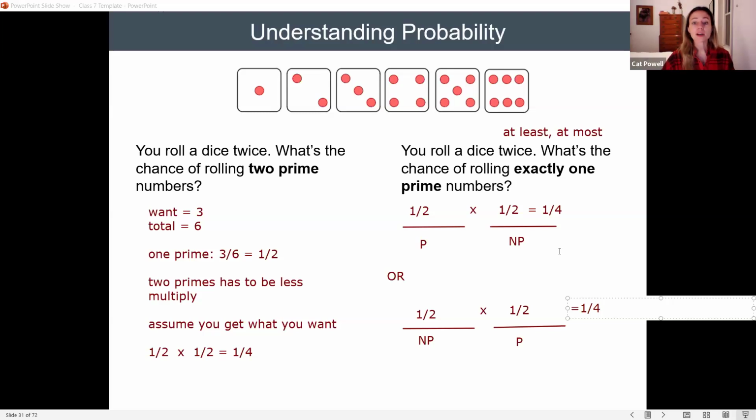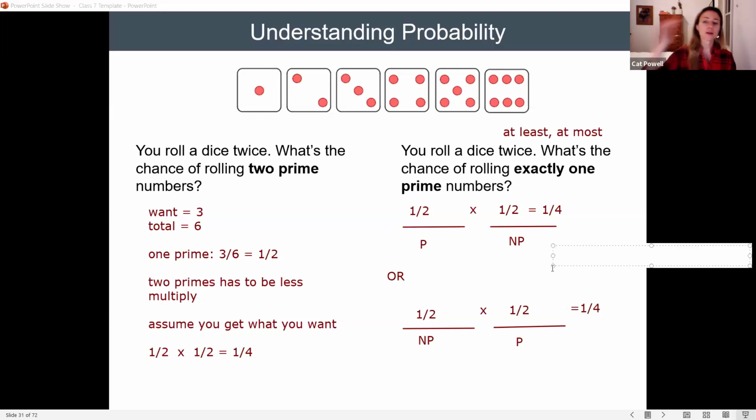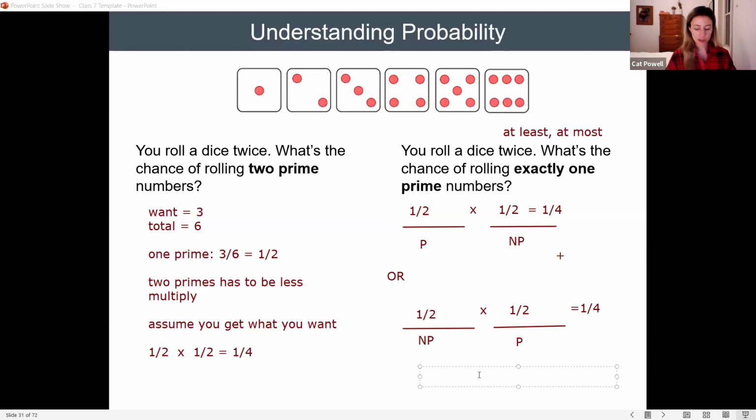And then here I say, okay, it's "or," right? I could get this or that. So I'm going to add these together. This is like my blue or red, coming back to that idea. So maybe I roll a prime first and then a not prime, or maybe I roll a not prime and then a prime. Those are both exactly 1. So my total odds, my ultimate solution, is going to be 1/4 plus 1/4, which gives me 1/2.